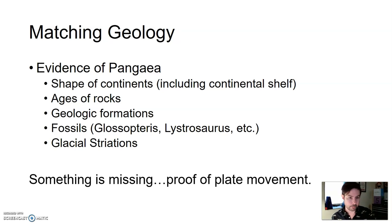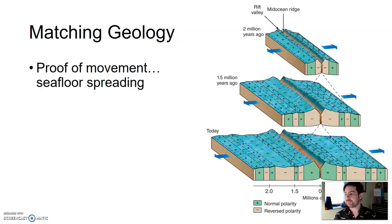Okay, so there was a supercontinent. There's not one now, so plates did move, but how do we know they're still moving? What's that current piece that shows us, yep, the plates are still moving? Well, number one, we can look at something called seafloor spreading.